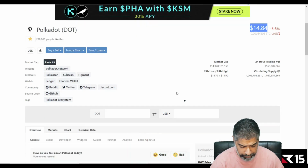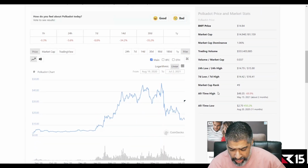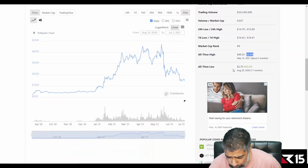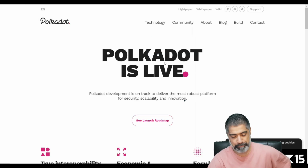That's what it means. And let's just look at some of the price data on the right-hand side. On the right-hand side, all-time high. Polkadot's all-time high was just under $50. So you can see that it's 70% down, 69.9% down from its all-time high, and its all-time low was $2.70 back in 2020. So let's just jump into Polkadot's website, right?